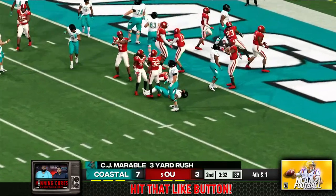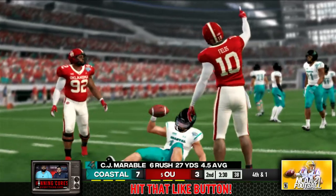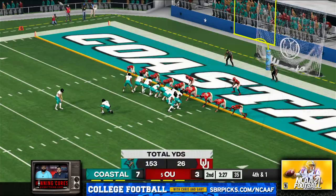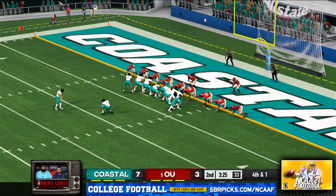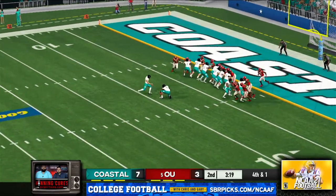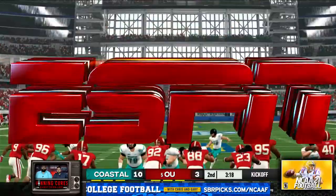And down he goes at the 2. This is a good call by the defensive coordinator. He guessed run, and when the offense came with it, his guys were in position to make the stop. They're going to go for the easy 3 here. Kicks away, and they tack on 3 points.